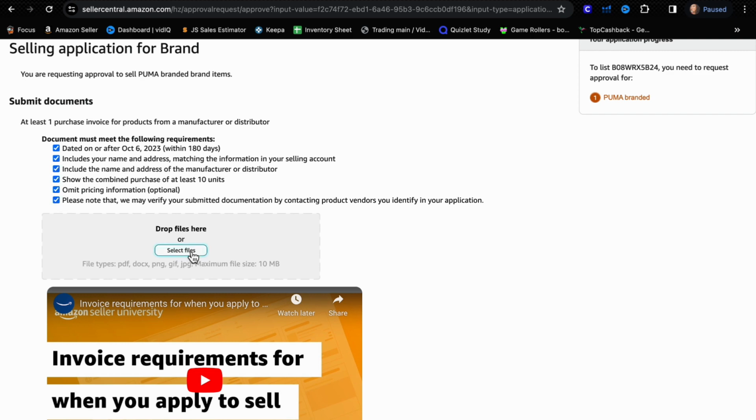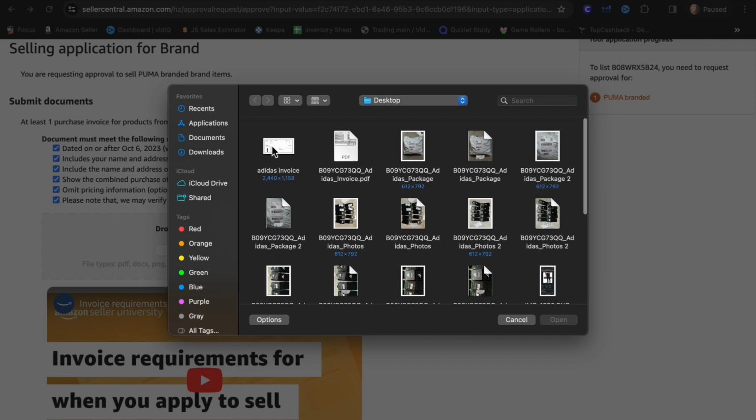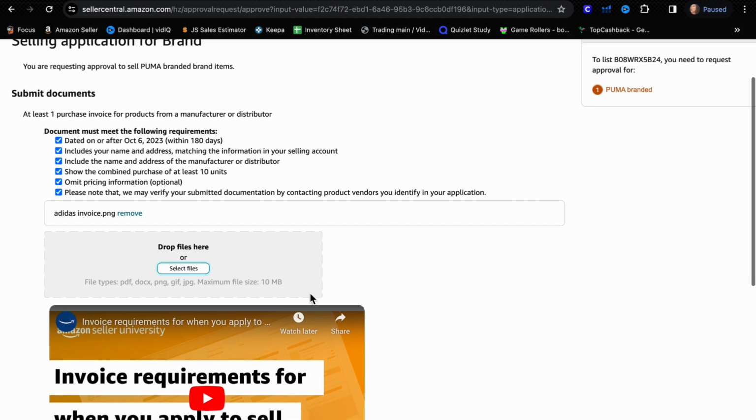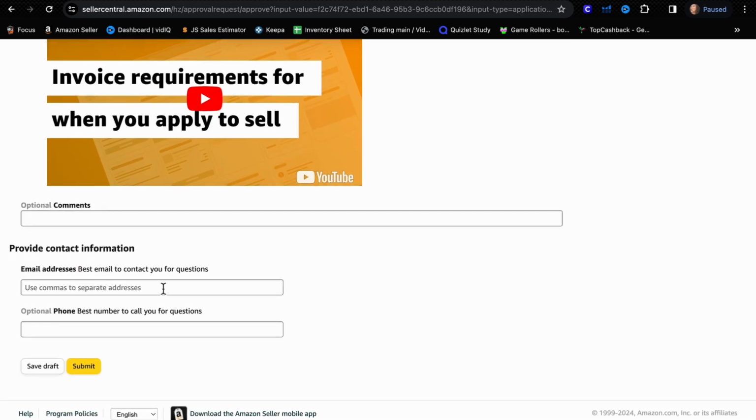I went and selected the file and I just added this Adidas invoice. I didn't add anything else. You can add a comment, but I didn't because it's optional. I just added my email, phone number, and submit. And after that, the very next day, I got this.